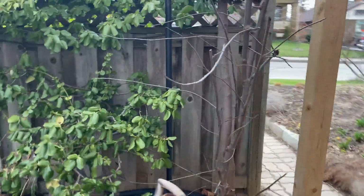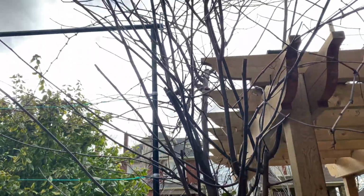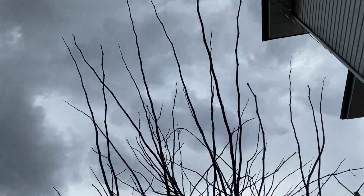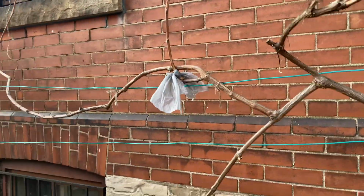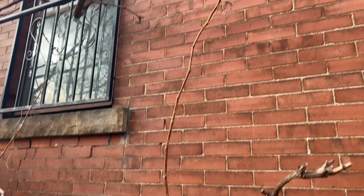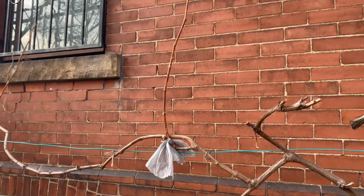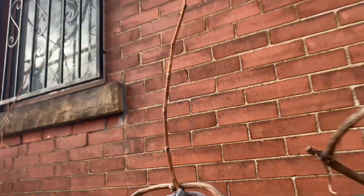I also want to air layer a bunch of this eastern redbud tree instead of just chopping it all down. A lot of long growth needs to come down. Try and air layer this grapevine a little bit. Might as well just use that to air layer. It's not the greatest branch to try and do something like that with anyways.